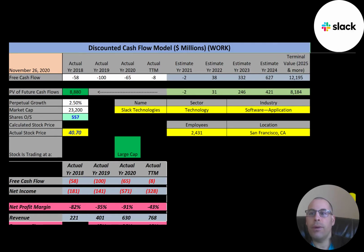Slack can be used for job review candidates, to coordinate election coverage, diagnose network problems, negotiate budgets, plan marketing campaigns, approve menus, along with countless other tasks. In June 2019, Slack IPO'd on the New York Stock Exchange. Let's get started with the model.